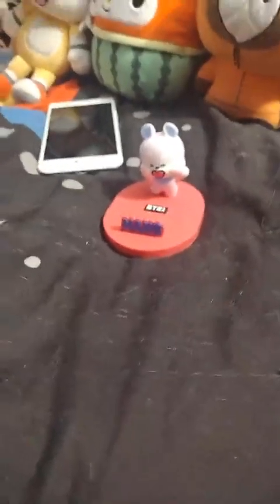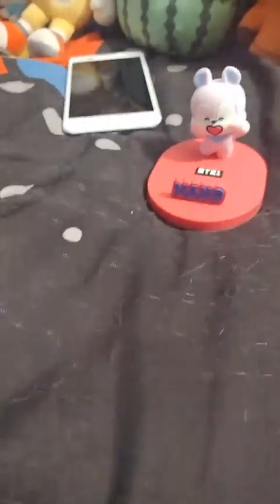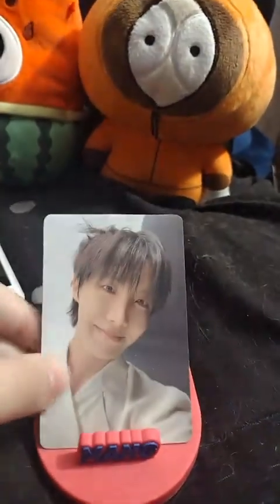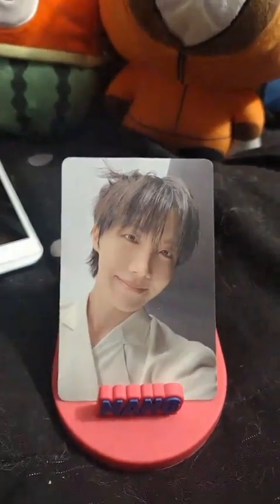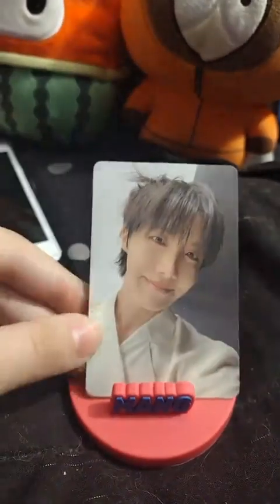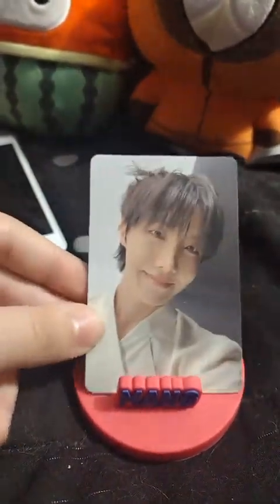Like, we can see if it holds a photo card. We'll try that out. I mean, probably not the best photo card to do it with. There we go. That's much better. Yeah. Do it with the J-Hope.